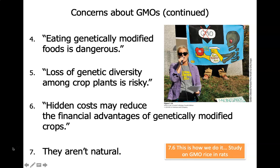Finally, they aren't natural. I sort of added this one in; our book doesn't list this as a specific concern, but this is one that I've heard. Well, it's just not natural. You shouldn't be eating that gene or eating an organism that's not natural. And obviously these are all things that people are going to have personal opinions on. But my sort of argument here is there are a lot of things that we put into our bodies that are not natural.